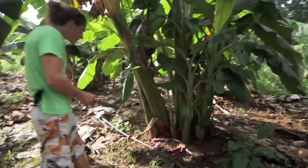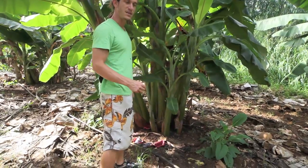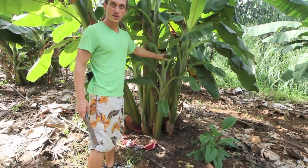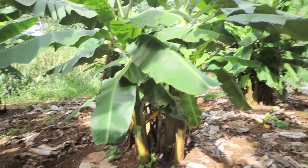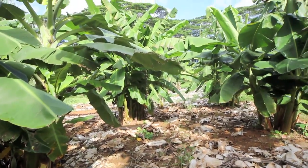These shoots, what you would do is you would dig up these guys and replant them, and then you would get a whole new banana clump from it. So every one of these was just a single stalk when we planted them. They were planted in really happy conditions. The guys made sure they gave them all the proper nutrition.